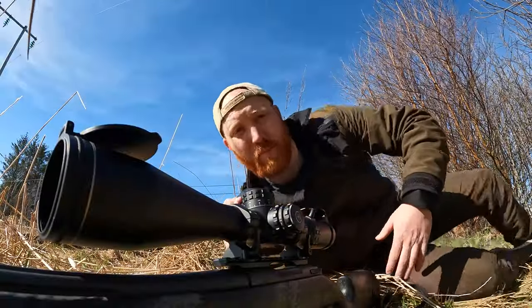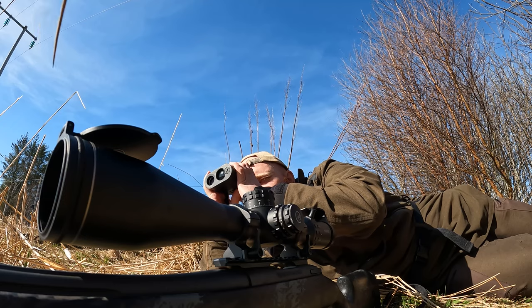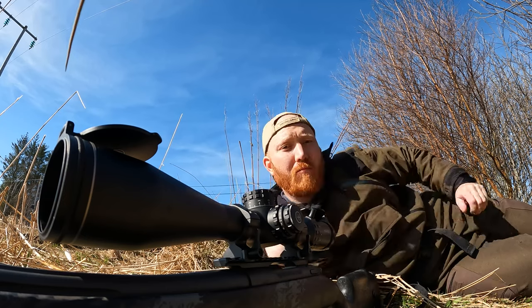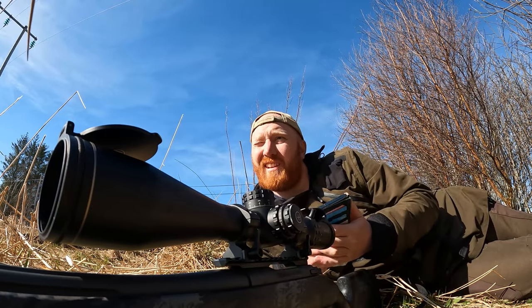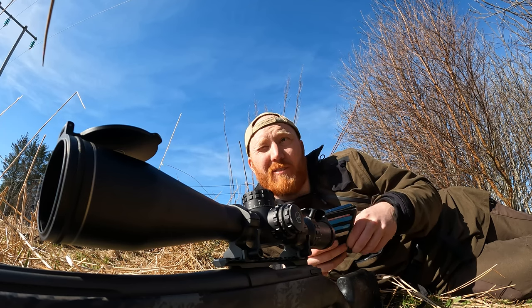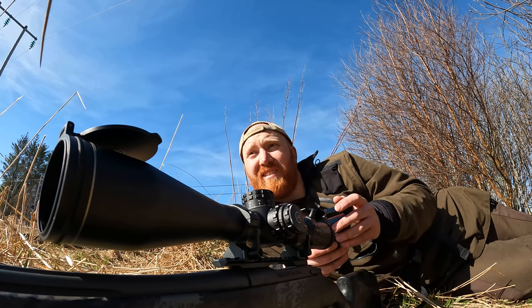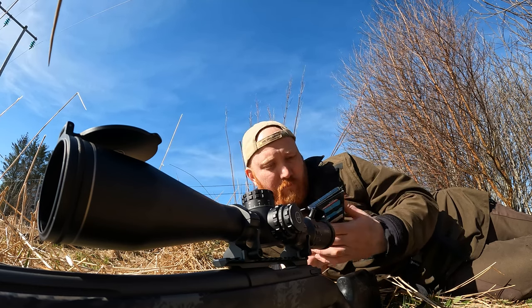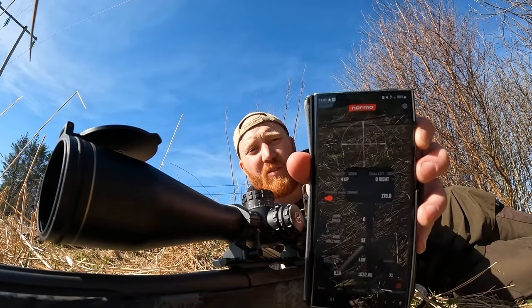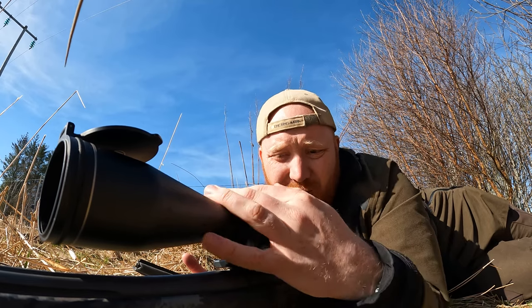So I'm not gonna shoot off the hay bales, he's far down. Going to use the ballistic app from Norma just to make sure I get straight onto it. Slight wind from the right to the left. So it shows I need to go 4 clicks up. I just don't know if I can shoot him from this angle. That's the difficult part.